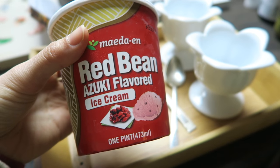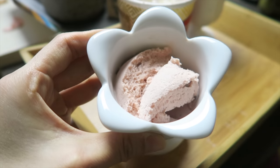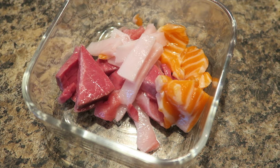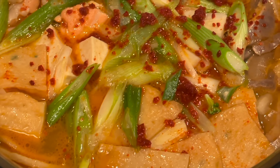All right, azuki ice cream from the fish market. It looks like we have little bits of the actual bean in there. Okay, let's do it. Wow, this is a historic moment. This is the first time I tried azuki bean ice cream. Creamy and azuki beany. And just the right amount of sweet. Yeah, sweetness. Remember those leftover bits of raw fish? Mommy-o cooked them in her stew and boy was it delicious.